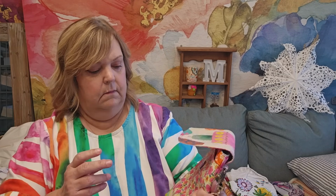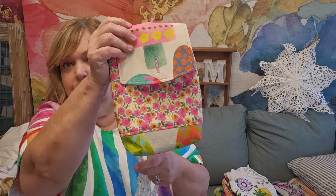Anyway, they had a sale on their sheets sometime last year, and I bought quite a few. And I bought all king size, so I have a boatload of fabric. So I used 1, 2, 3 different sheet fabrics. Yeah, and I made this cute little bag.